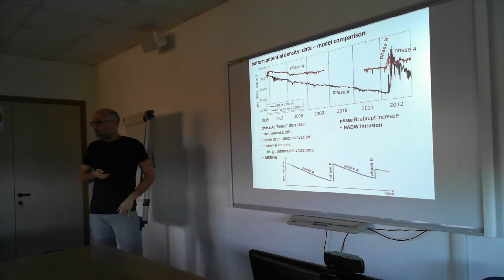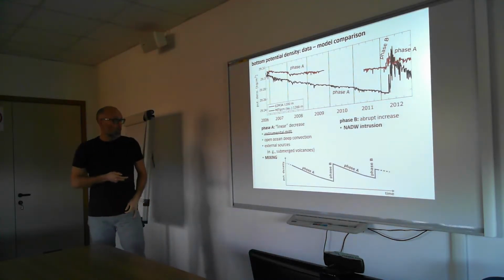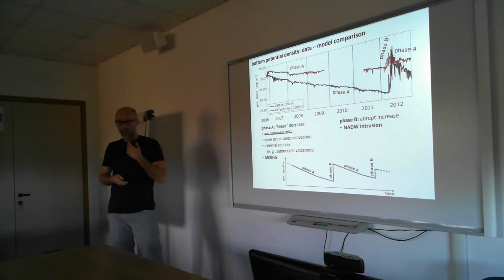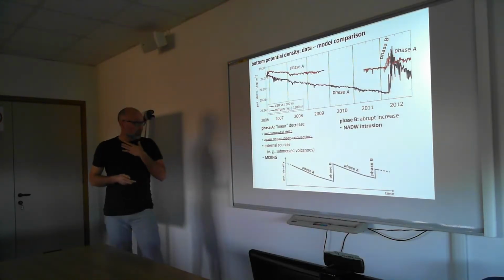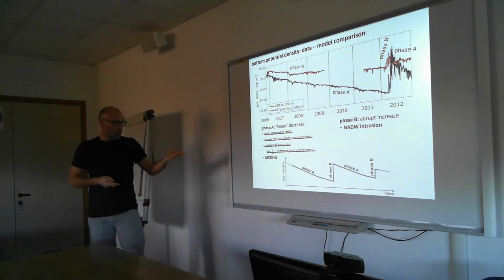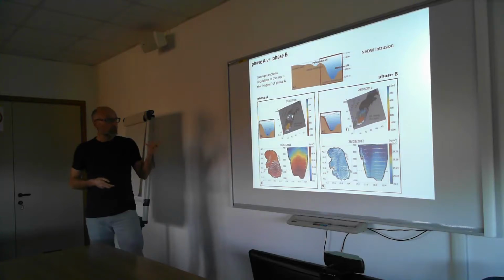We wanted to know the causes of this process. We excluded instrumental drift for all the reasons we mentioned before. There was no deep convection, and no external sources like major volcanoes or some kind of that. So we ascribe this process to mixing.